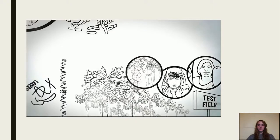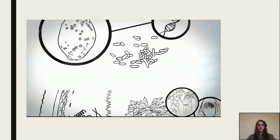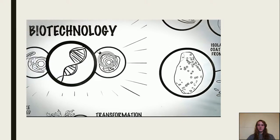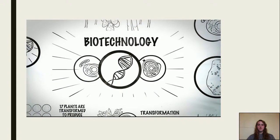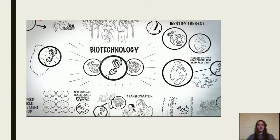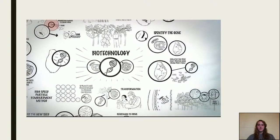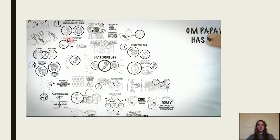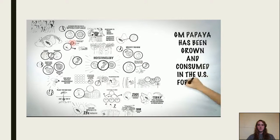at a reasonable cost. Genetic engineering allowed the introduction of PRSV resistance without altering other traits of the papaya or changing the plants in other ways. The plants were exactly the same in nutrition and safety. As of 2010, 70% of Hawaii's papaya industry is GM papaya. GM papaya has been grown and consumed in the U.S. for more than a decade.